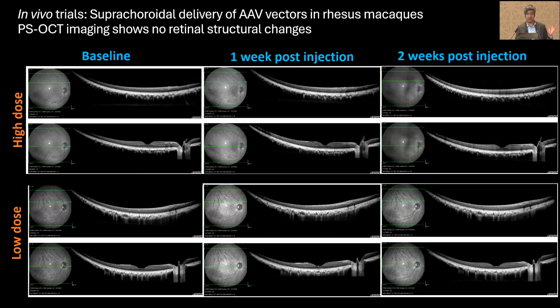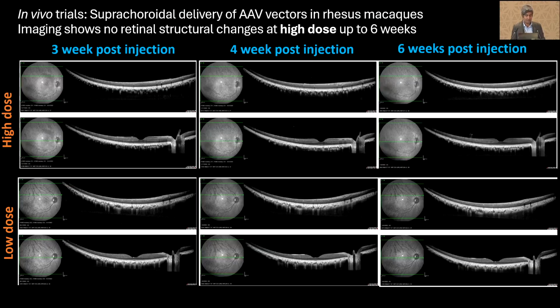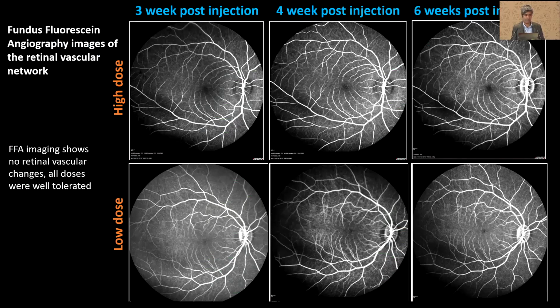And what happened was we were able to show that there is absolutely no inflammation in the monkeys after the injection, and you can see both the OCT and the fundus pictures. We also did a fluorescein. You can see that they are as clear as before; after the injection, it did not produce any kind of vasculitis or reaction. So this is sequential imaging for up to 6 weeks.